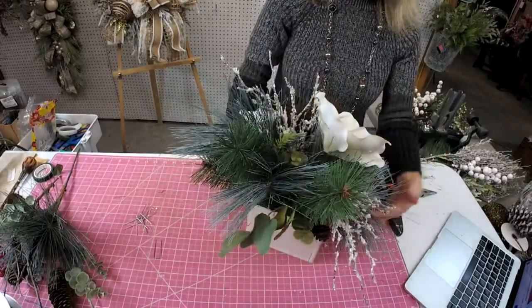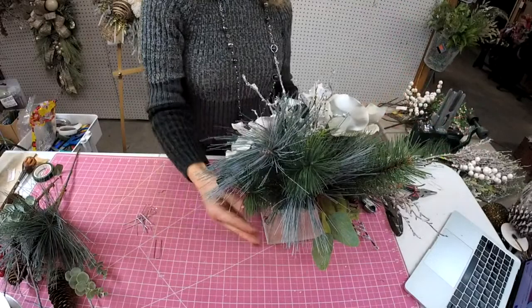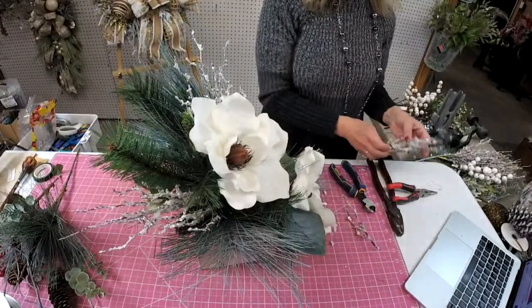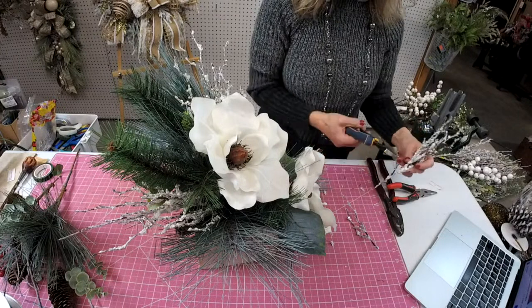Right, and now I feel like I need a little piece back here. I don't want it matchy match, but I need a little bit coming off behind this magnolia here. Okay, just a little piece, not as big as that one. So let's see.